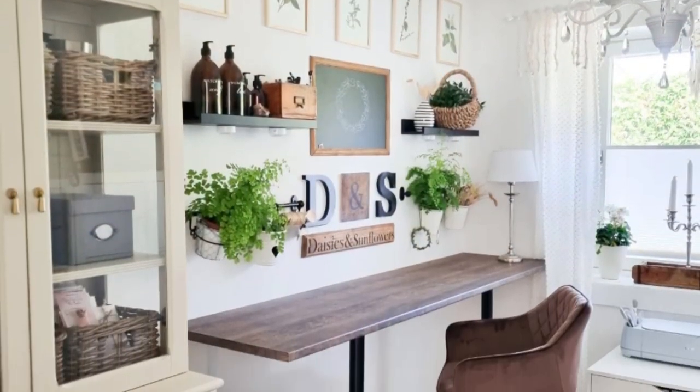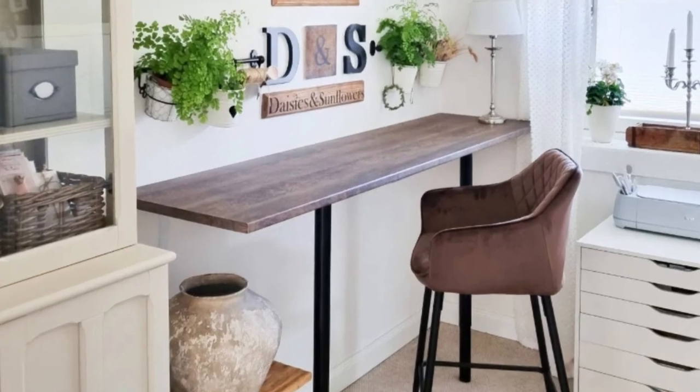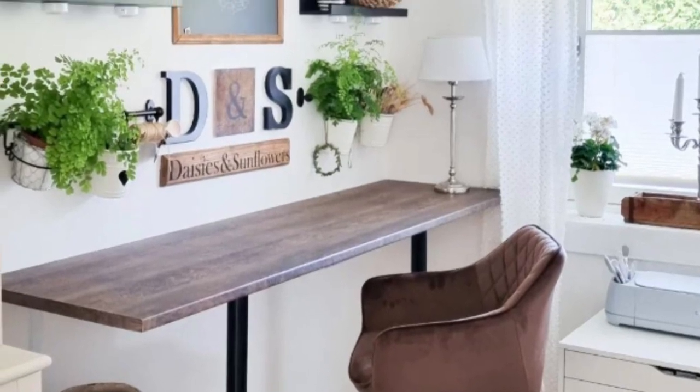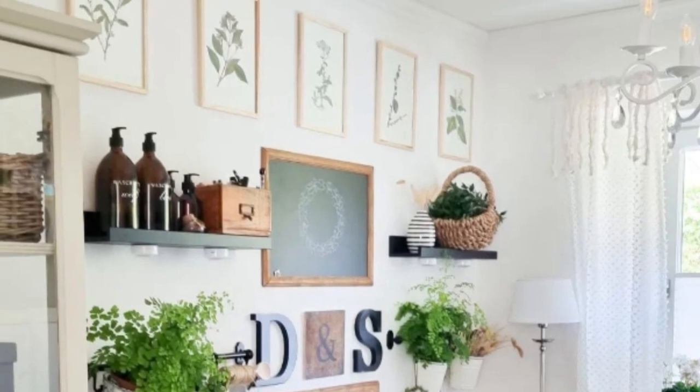Botanical prints, like images of ferns or eucalyptus trees, or sketches of bouquets of flowers, for example, are a big trend in farmhouse wall art.